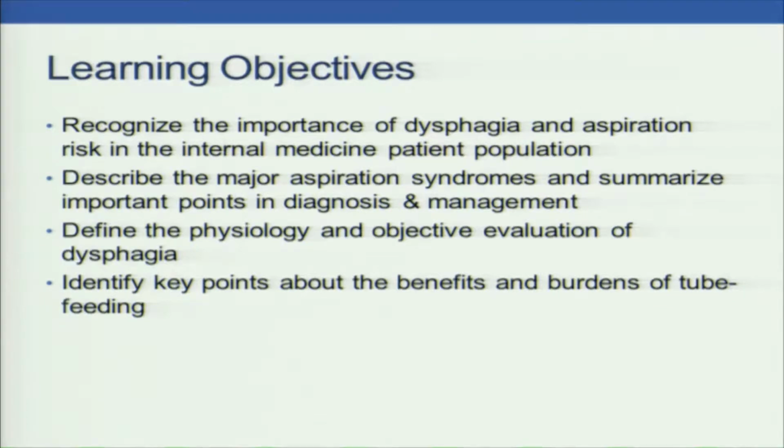So the learning objectives for this time are to recognize the importance of dysphagia and aspiration risk in the internal medicine patient population. I'd like to describe the major aspiration syndromes and summarize some important points in diagnosis and management. We'll define the physiology and the objective evaluation of dysphagia and identify some key points about benefits and burdens of tube feeding, which is a common conversation that comes along when we're dealing with these issues.